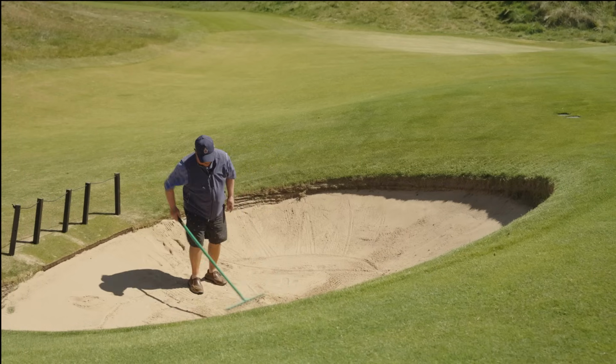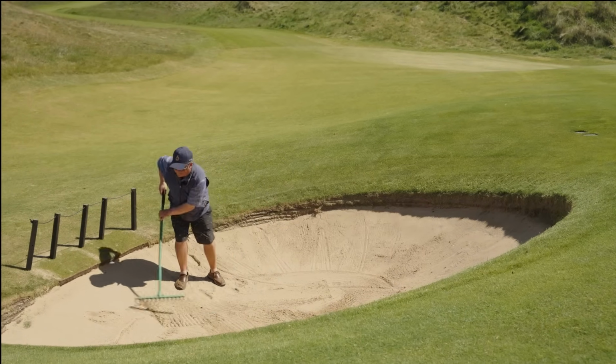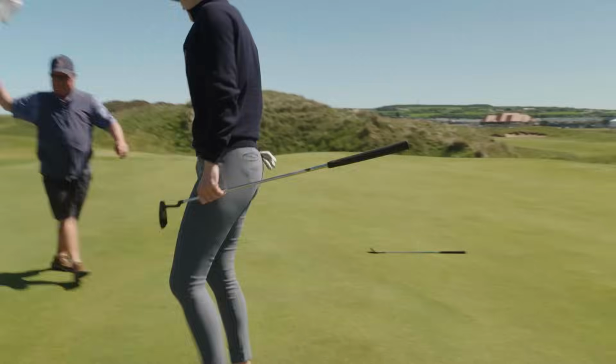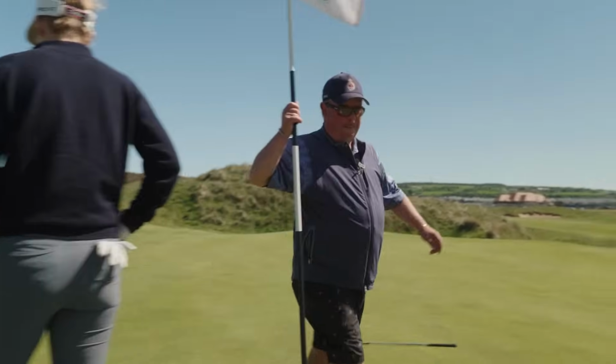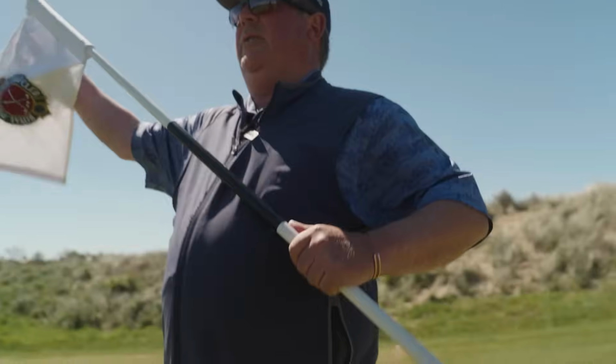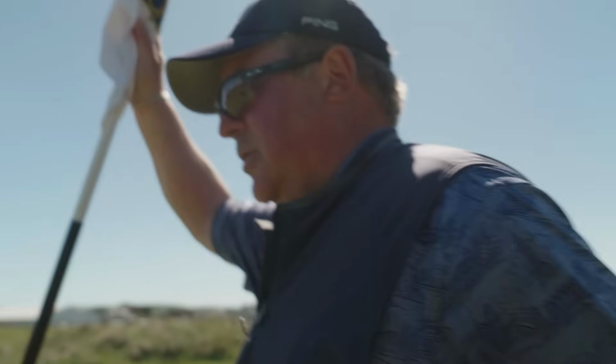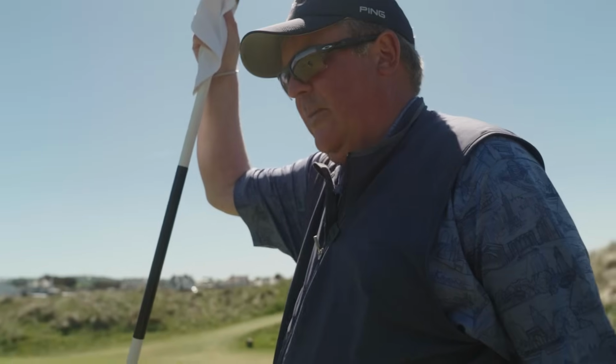Oh, it's great. We've got Gary coming to join us here for the last few holes. What a treat. He's been out caddying already today, and he's going to tell us a few tales from Portrush. We've had a redesign, and there's parts of the course here that are being protected. Well, this is actually a new green, this one here. It looks quite new. It used to be a par 4, now a par 3.